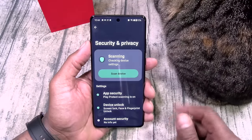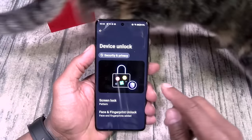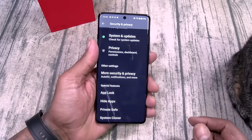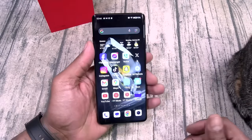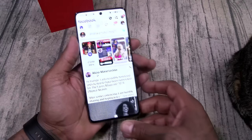Let's go to security and privacy. Okay, so you got face unlock. Okay, you got fingerprint sensor. You do have smart lock. Okay, there's your private safe, for all your scumbag photos. And system cloner. System cloner is theft protection. What does that mean? You see, right now, I could just go to Facebook and rock out.